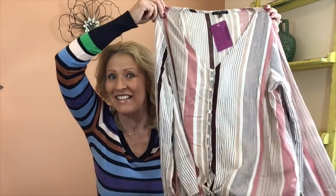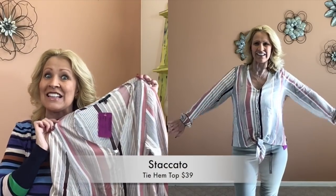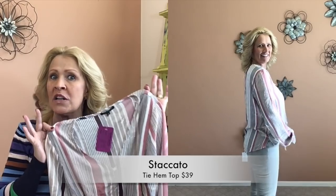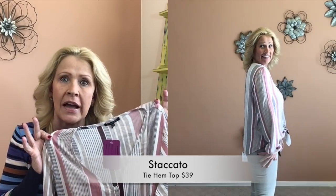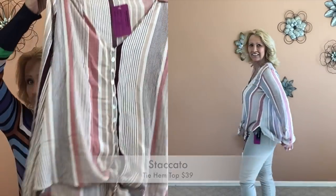Okay, next up is the Staccato blouse, and this one is $39. Surprisingly, I liked this one much more once I put it on my body. I love when that happens. It has a really lovely V-neck, which I like, and it is a true button up. It was plenty long. I didn't have problems with the length. Now, this is a true button up, but I can pop it over my head.